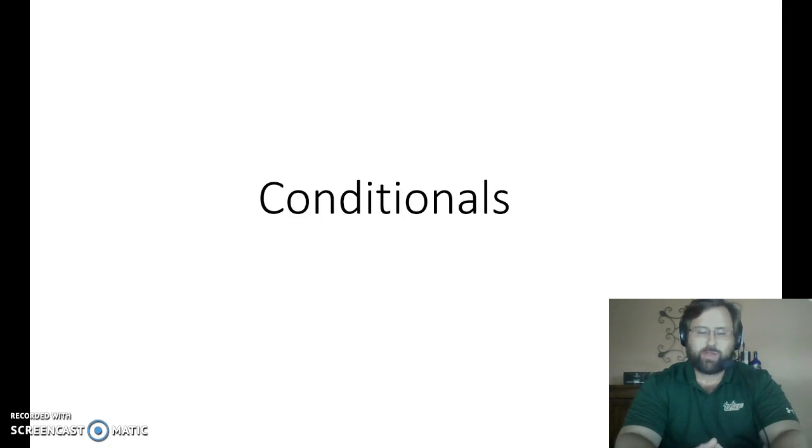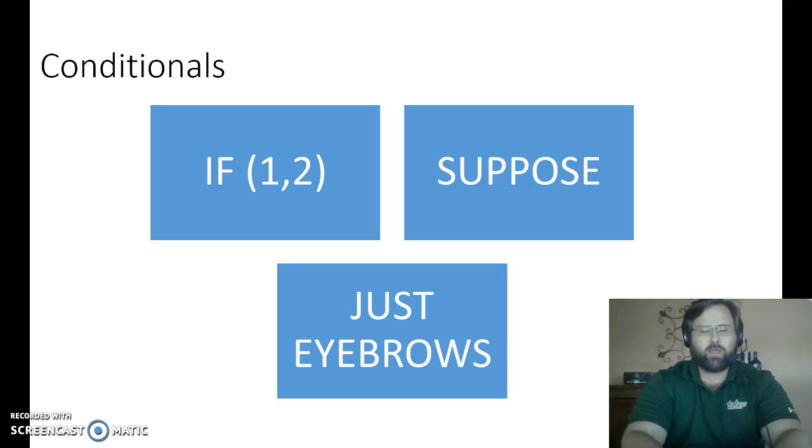We now turn to another type of ASL sentence in which you have two different clauses combined together in one sentence. These types of sentences are called conditionals. Conditionals in ASL always begin with the condition, that is, with the if part of the sentence, and they are then followed by the result.